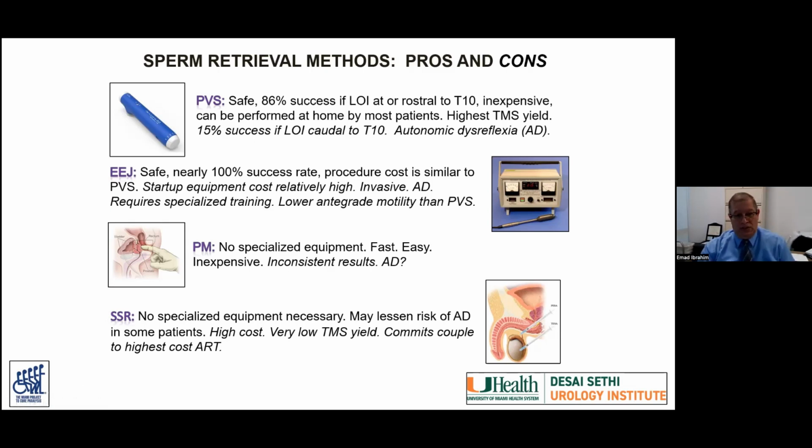And of course, it's invasive because you have to put the probe in the rectum, and we talk about this method in the next few slides. It requires specialized training, so only trained physicians can do this procedure, and it yields lower antegrade motility than the penile vibratory stimulation. The prostate massage requires no specialized equipment, and is fast, easy, and inexpensive, but there are inconsistent results.